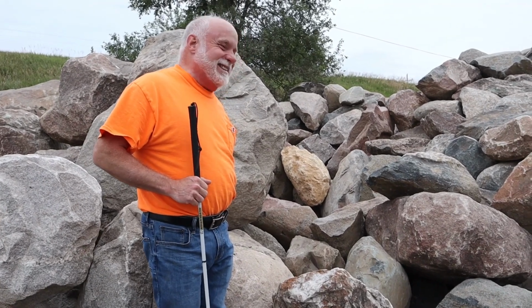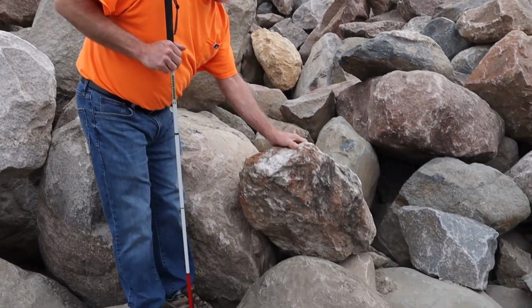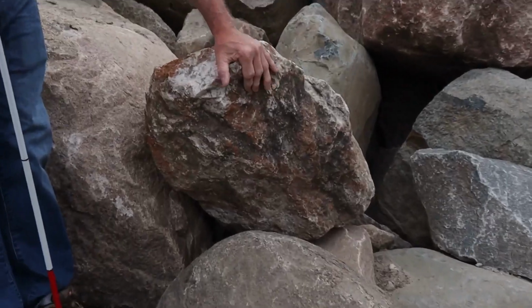So we're going to pick out some boulders down here in Farmington, Rock Hard Landscape Supply. And we are going to pick from the artisan pile, and we've already got some really cool ones picked out. Hey, you got one you like? Yeah, this one. This one's cool. Yeah, I agree. This one.